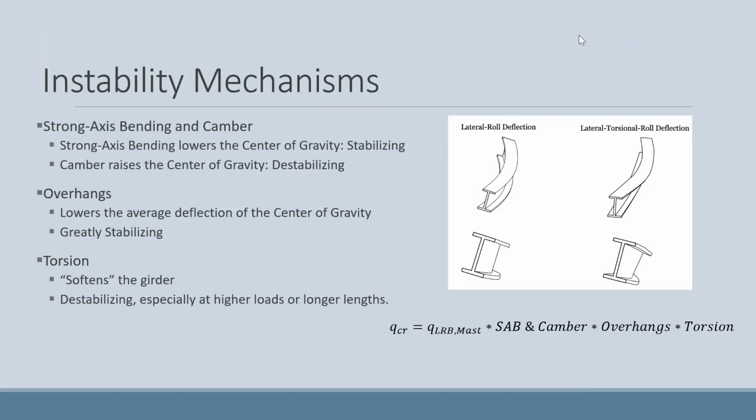Great, thanks. So the previous slide was just investigating the most basic lateral instability mechanism, which is just the roll component of deformation and lateral bending. And I'd only mentioned lateral weak axis bending, but we could also incorporate strong axis bending and camber as well into the lateral instability behavior. And strong axis bending, essentially, we neglected strong axis bending on the previous slide, and strong axis bending will lower the center of gravity, and while maintaining the same lateral bending deformation, lowering the center of gravity is going to reduce the roll angle that the girder sees. So strong axis bending and incorporating that effect is stabilizing on girder behavior.